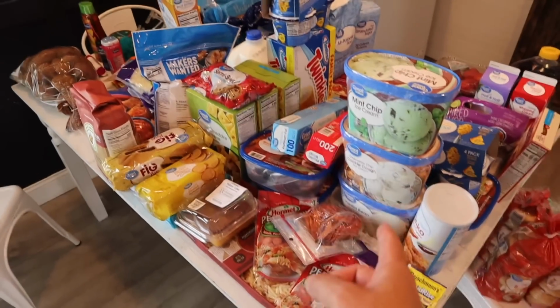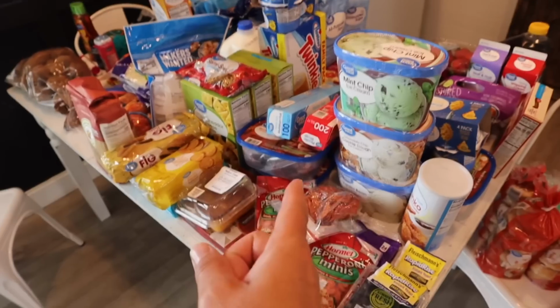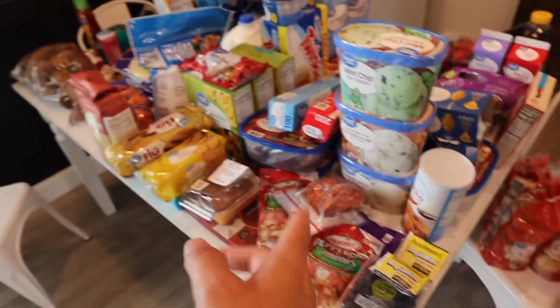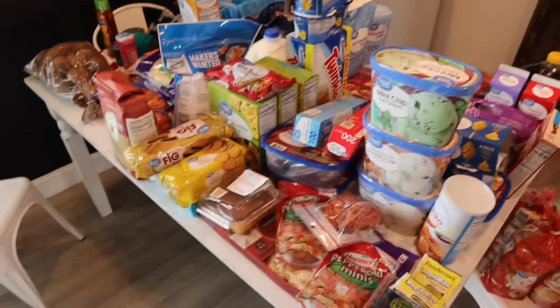And then we got to head to Sam's Club to get a couple other little things here and there, bulk items. And then we'll be done.